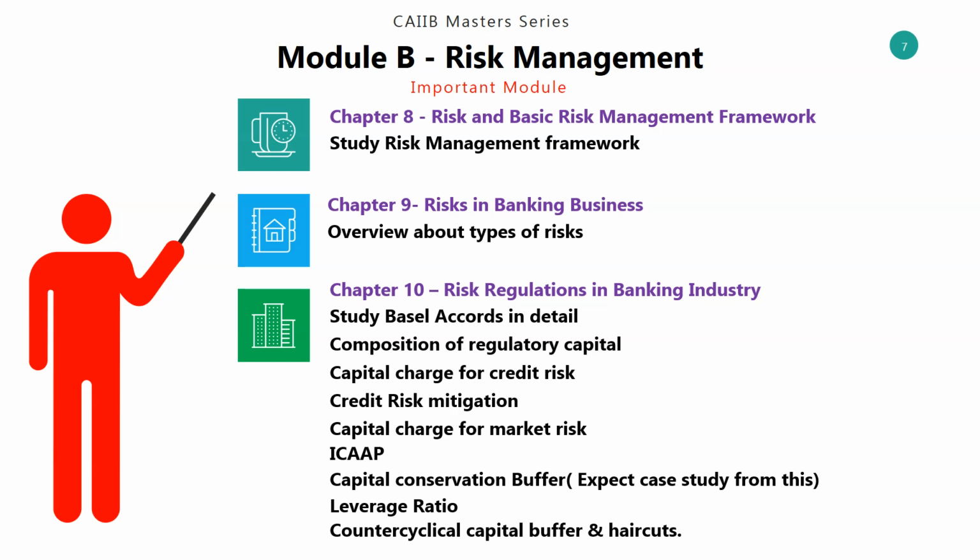So friends, as you can see, most part of this chapter is important, and since case studies from risk management module come from this chapter only, it's better to prepare this chapter in depth. Those of you who have our 1000 series of BFM, do practice case studies related to CCB, haircuts and RWAs.